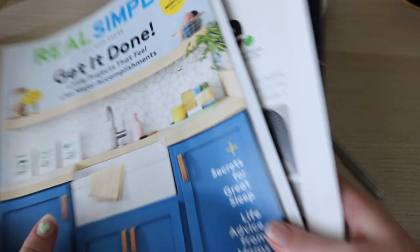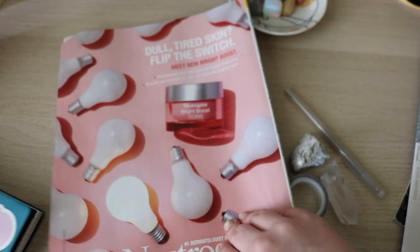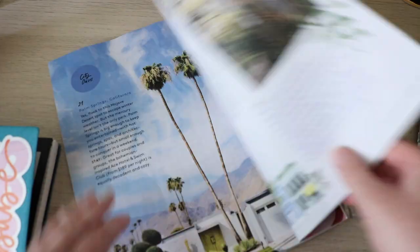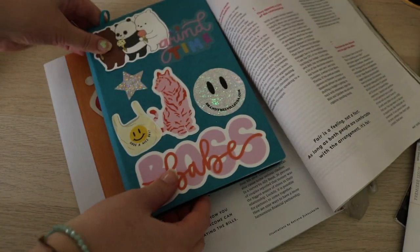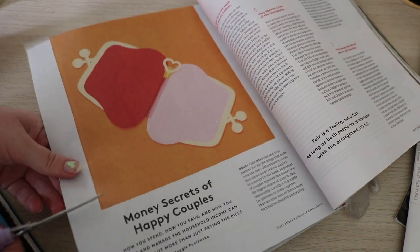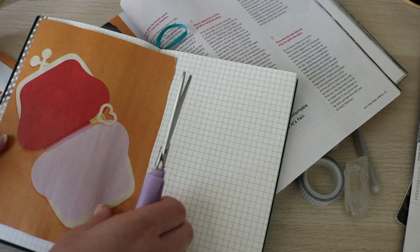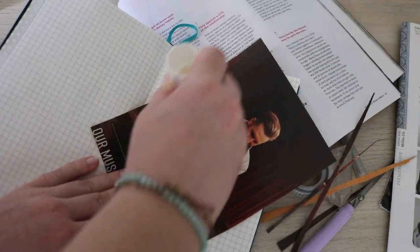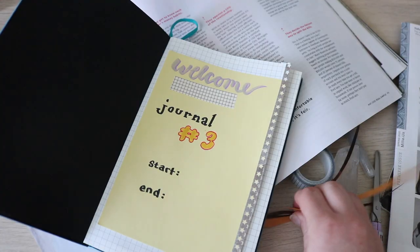I have some magazines to like do some collaging maybe. I really like the back of this one with the light bulbs, so I definitely want to cut out some of that and put it in here. Maybe on this page. And like, there's cute graphics like this. I love that. Okay, I'm gonna go through and cut things out. Will this fit? Now we have a mask.